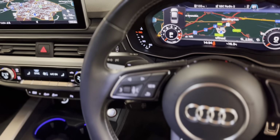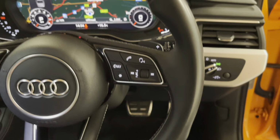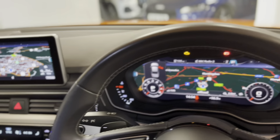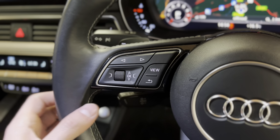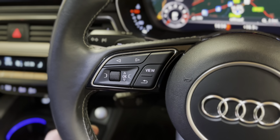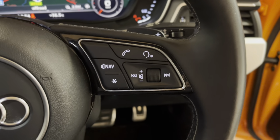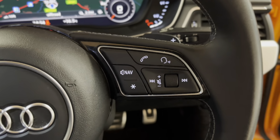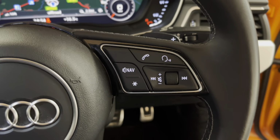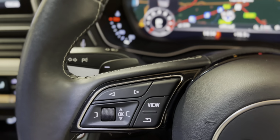If we come back to the steering wheel, you can see we've got a flat bottom leather wheel, which is in particularly good condition, even though it has got relatively low mileage. It's also multifunctional, so you've got a number of controls here to control the virtual cockpit, which we'll go through in a second. And on the right hand side, we've got more media voice commands and things like that just there. And you've got the asterisk button, which you can program to a number of different things as well.